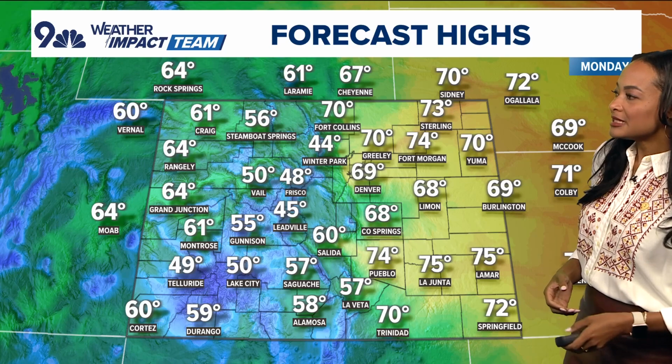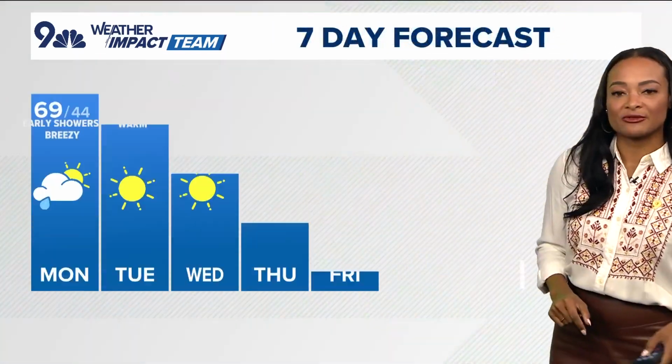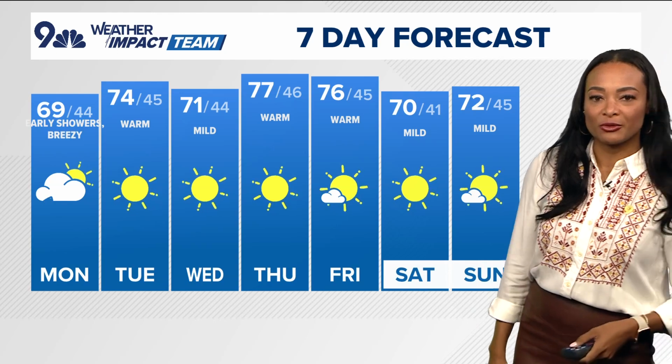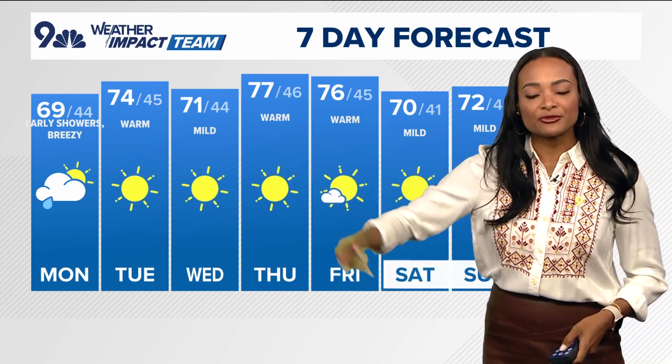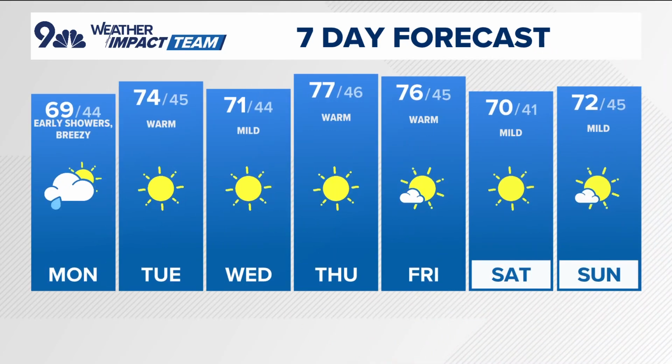And then tomorrow, temperatures will be a bit cooler than what we saw today, upper 60s, low 70s across the Front Range and Eastern Plains, a little cooler off to the west. So we cool down a bit tomorrow. We look for those early shower chances. It's going to be breezy through the afternoon, but the rest of the week, sunny and 70s.